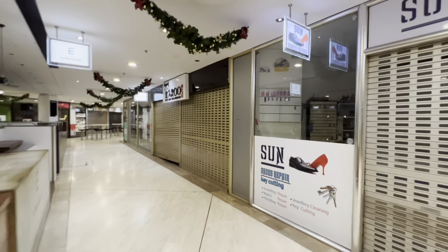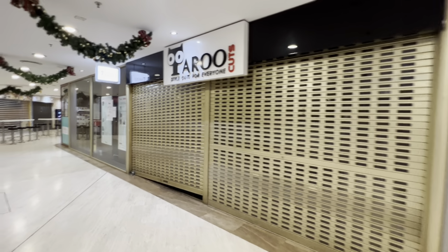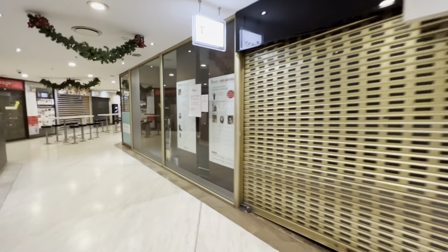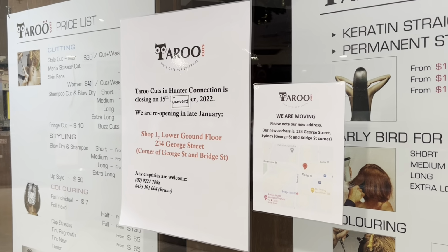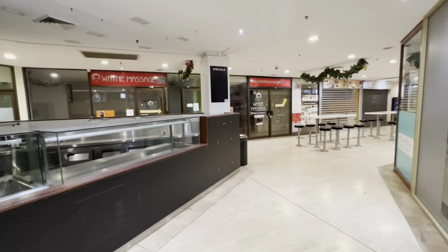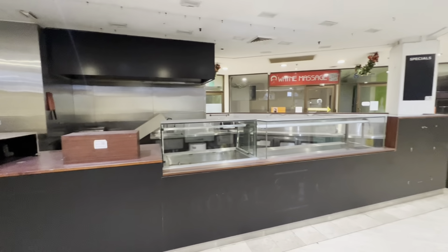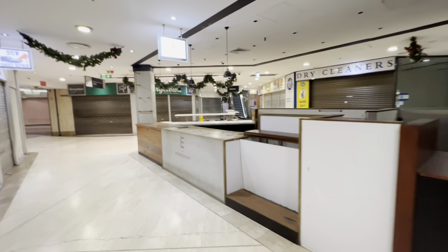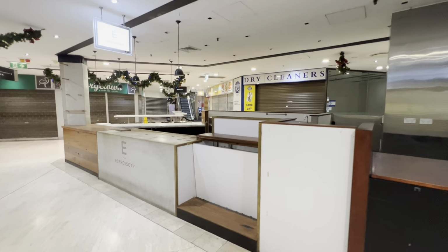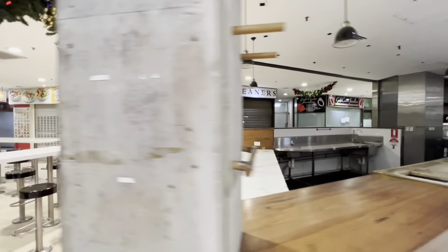I think this salon is open, and then I'll walk up to a sign saying it's closed. Okay, so they close on the 15th of January. Okay, cool. So they're still open. This place looks like it may have been a sushi bar and a little cafe here. I don't know. It's a brasserie. We'll walk around here, have a look at these shops on the edge. I'll try and be as thorough as I can.